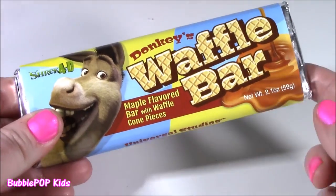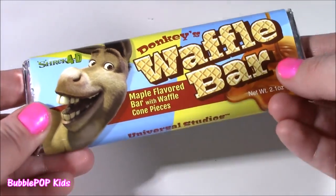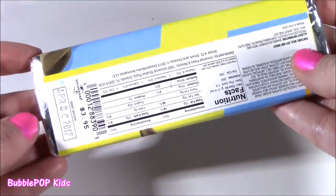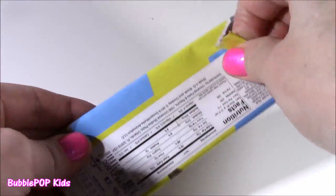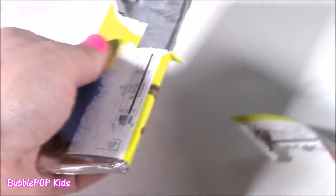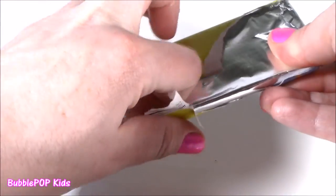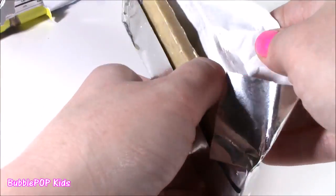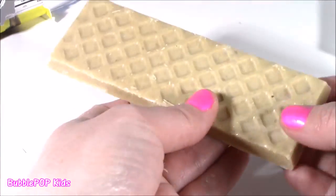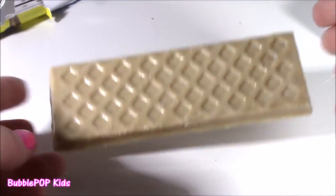Funny thing about this, I picked it up last time I was in Universal a couple months back, and I just found it. I forgot all about this thing. Let's see what it is. A little scared. I like the waffle cone part, but the maple. What is that?